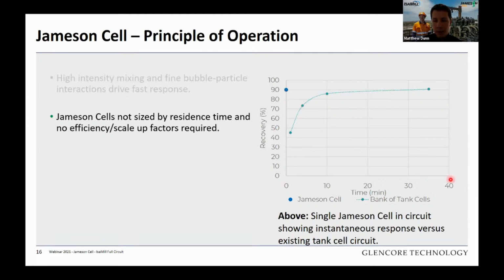Now look at the Jameson cell point. We can see that a single Jameson cell achieves the same recovery as the tank cell train achieves across those 35 minutes. And this is a good example of the instantaneous response we see in the Jameson cell and why we don't need to consider residence time for constructing our fundamental designs. When building Jameson cell concept circuits with the IsaMills included, flotation roughing can be as little as 2 stages of Jameson cells for maximum recovery and circuit robustness.